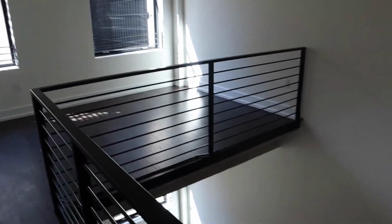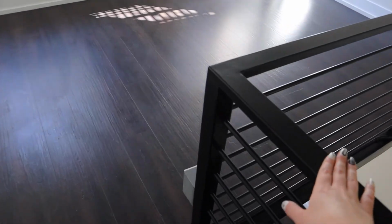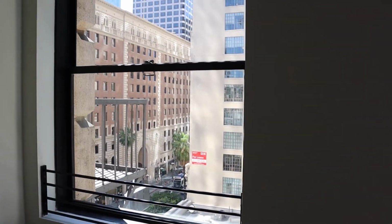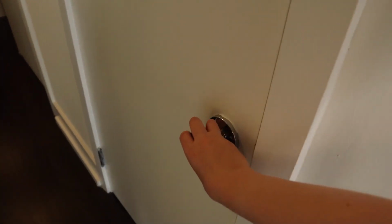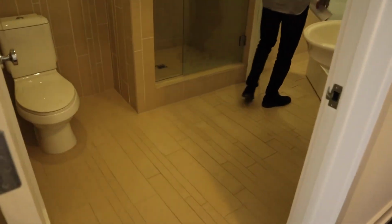And then this unit actually has a den space. So this is technically the den space right here, but I find that it has a lot more light and it's an easier shape than the bedroom I'm about to show you. So you might want to make this the bedroom over the other space, but either way, it's still a good amount of extra space. And then there is a washer and dryer in unit. So I was so happy to see that.